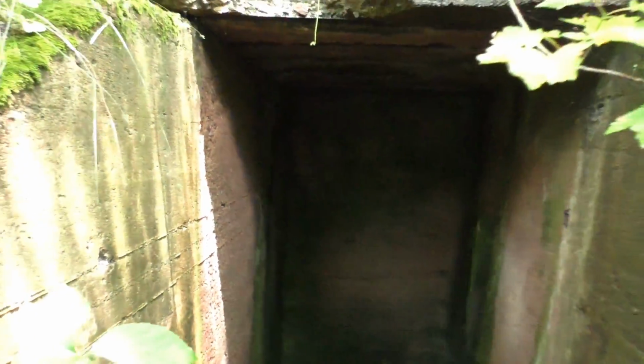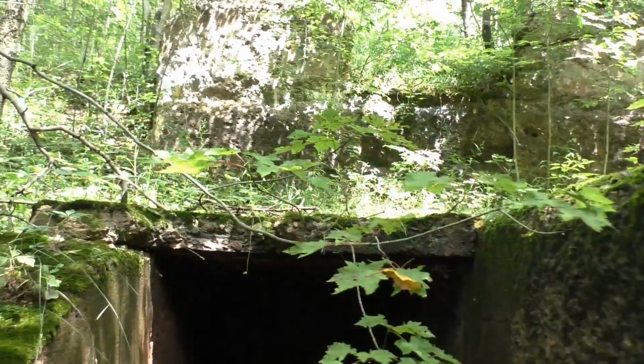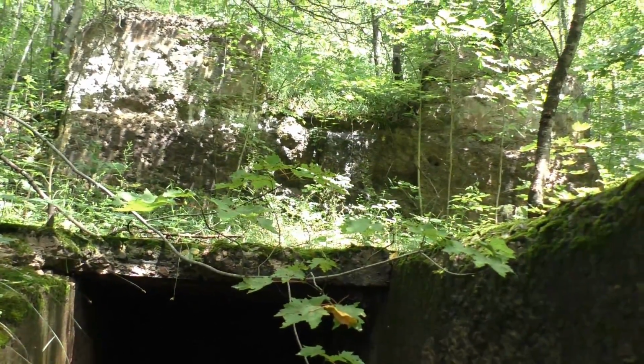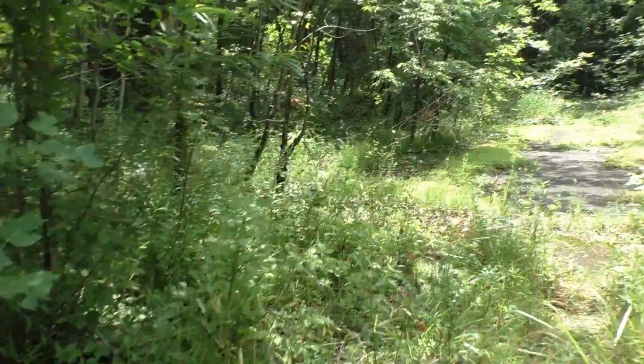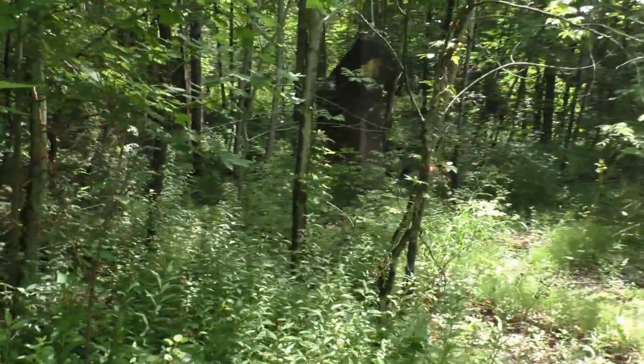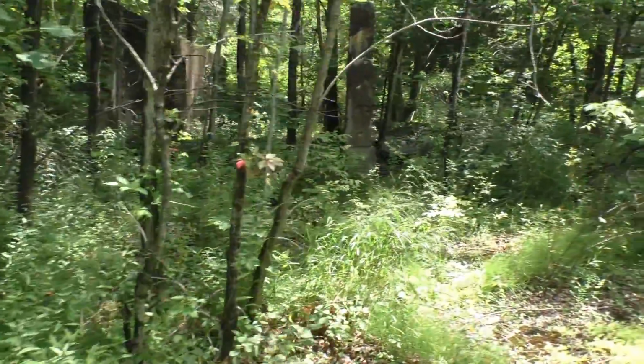It's actually open underneath there. This was some type of structure. I don't know, maybe it was some type of furnace or some kind of pump house, maybe. There's some more foundations. So on the other side here, we have some more concrete walls.